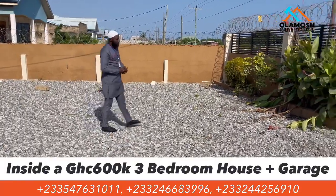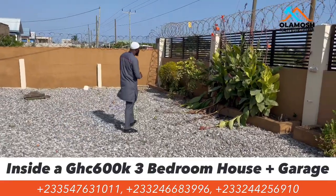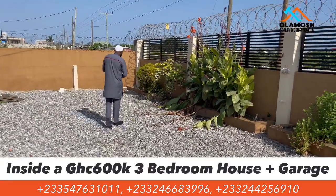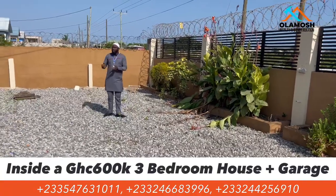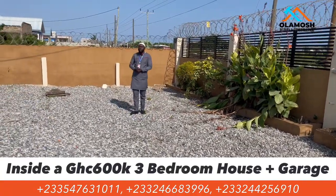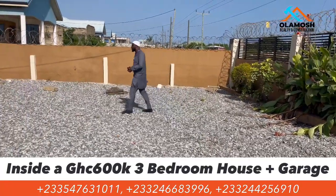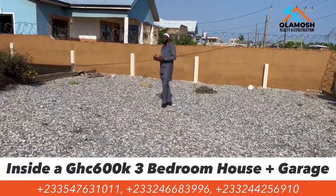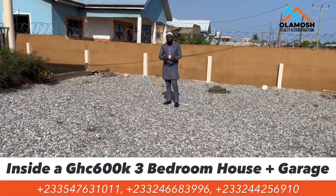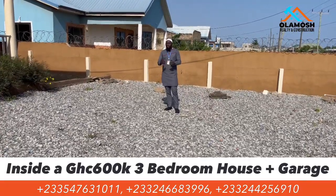When you take a look at the front over here, the greening space has been created so that you can have some kind of flower to beautify the compound of this beautiful and nice three-bedroom house sitting on the major road of Millennium City. So if you want something that is a bit affordable, or something you want to invest in to make much more profit for yourself, then this house is something you should consider.